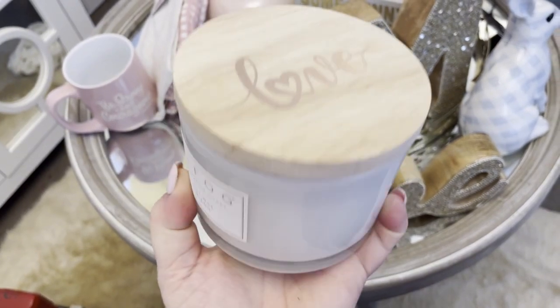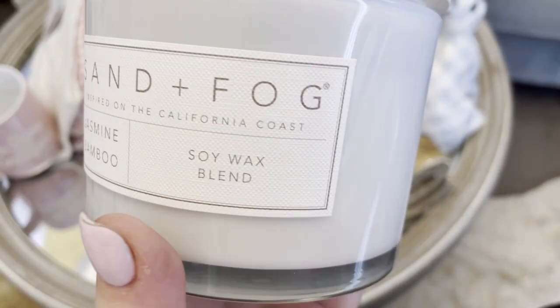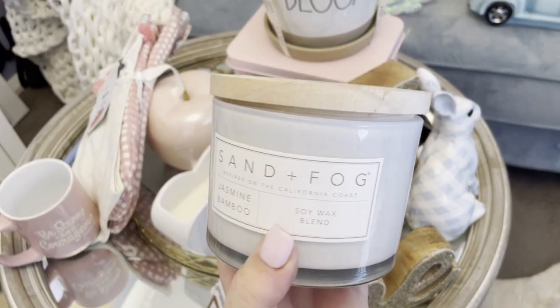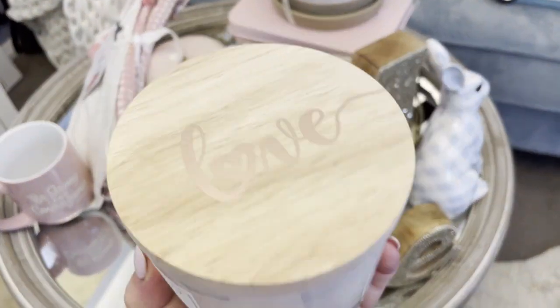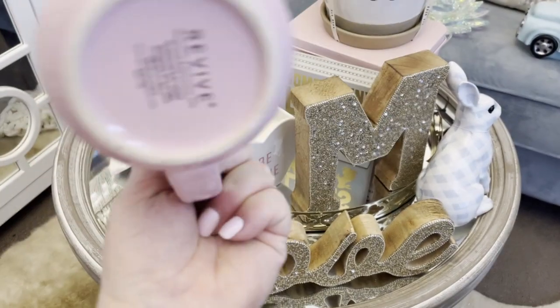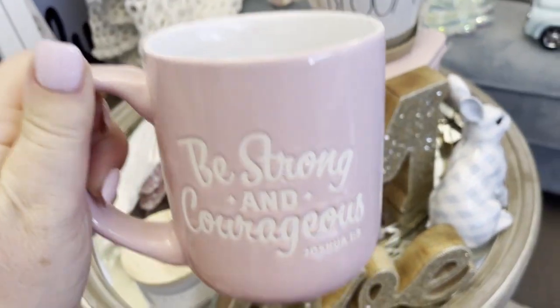And I also picked up this Valentine's Day inspired candle as well, and it is so beautifully scented, guys. This is probably one of my favourite candles of all time. And I'm always in love with the most beautiful mugs that Tkmaxx brings out, and I particularly love this beautiful blush pink one.